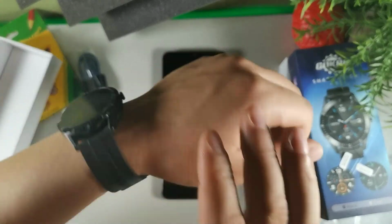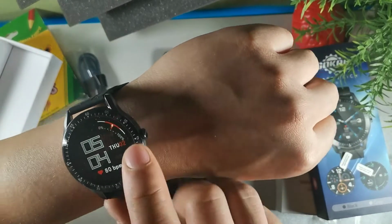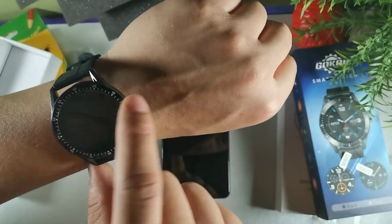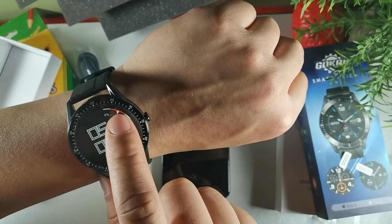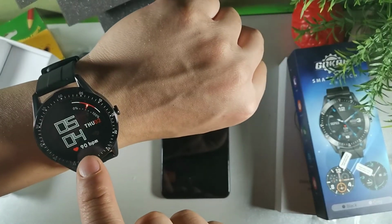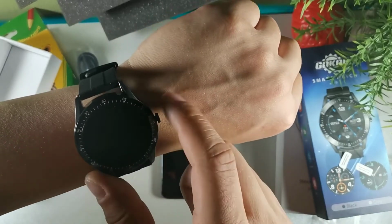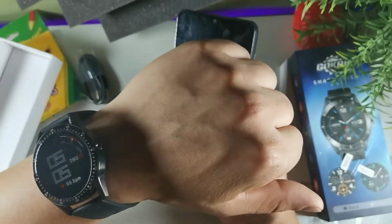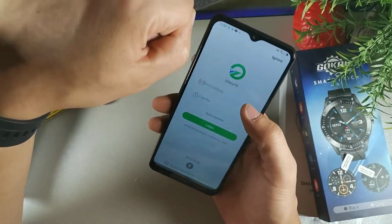And you do get the lift to wake on here. It does tell you right here the battery percentage. So right here it's telling you that it's actually 50% based on this mechanism. My heart rate is at 90. I have a live heart rate right here, 94, 95. It's just going up right now.